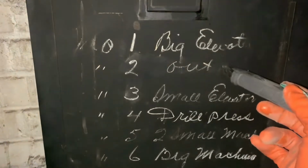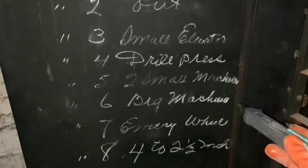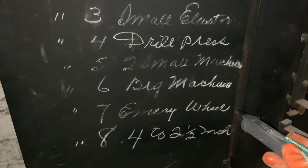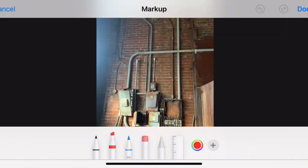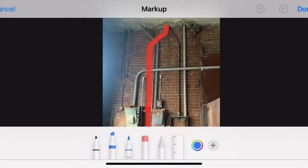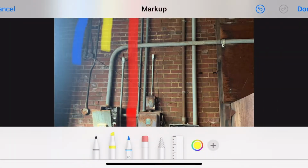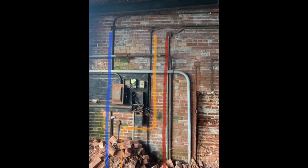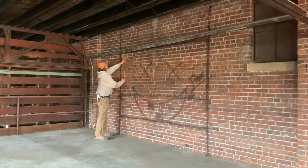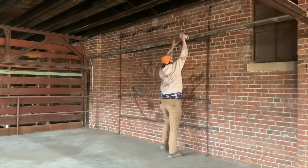It actually has like a Doc Brown Back to the Future thing. And you can see you got the big elevator, the outside lights, a small elevator, drill press, small machine, big machine, everywhere. I love that. Anyways, so what we did is we edited a photo, we tracked all the lines of all the different live versus dead wires. I just used this color pen to kind of send it to the electrician so that we could map out. The reason being, because of the floor difference, we have to raise the height of the doorway and cut out these live wires.